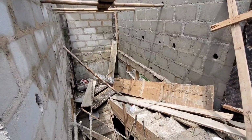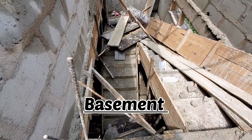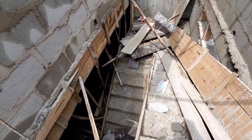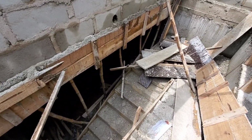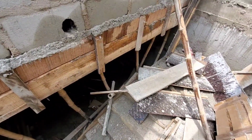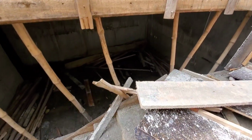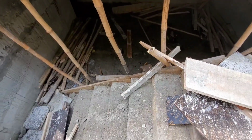Okay, so this is the staircase that leads to the underground. Let me quickly show you guys. I won't go really down, but let me show you. I hope you guys can hear me. So this is what the underground looks like. I can't go lower than this.